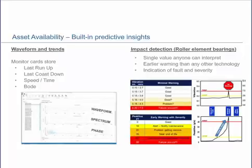So your asset availability, with the built-in predictive insights, one of the things that the data that you get with this is you can get waveform, you can get spectral data, and you can also get trend data so that you're able to monitor it over a period of time. You've got spectrum information so that you can look at what type of issues may be developing. If it's a sleeve bearing machine, are you seeing some wear on the sleeve bearing itself? If it's a roller element machine, are you seeing any of the roller bearing defect frequencies showing up? Depending on what type of machine it is, what about misalignment? What about looseness?